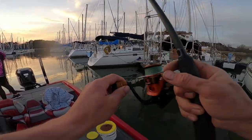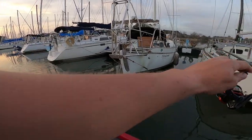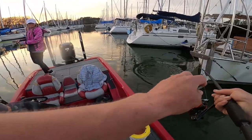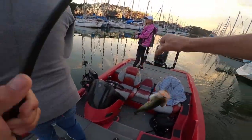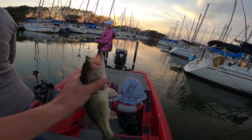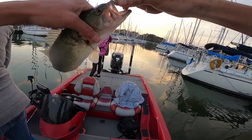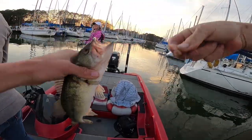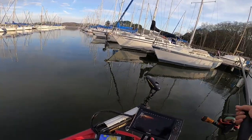Oh, got one, guys. Yeah, from right there. Wow. It's a bass. Jumper. Not what we're after. But I'm a bass fisherman. Still fun though, right? Yeah, I'm a bass fisherman, so it's a blast. You don't look like a bass fisherman today. I'm in a bass boat.